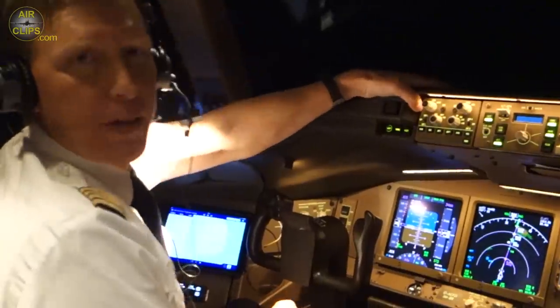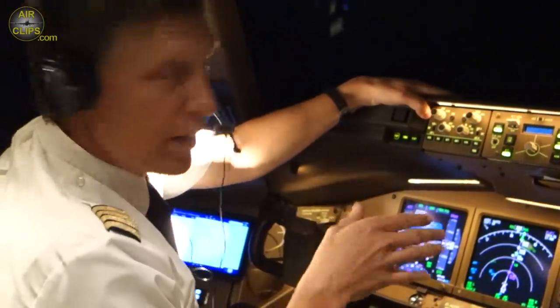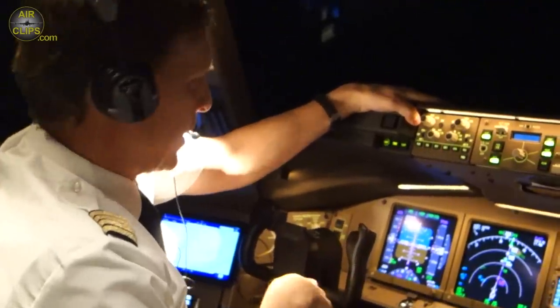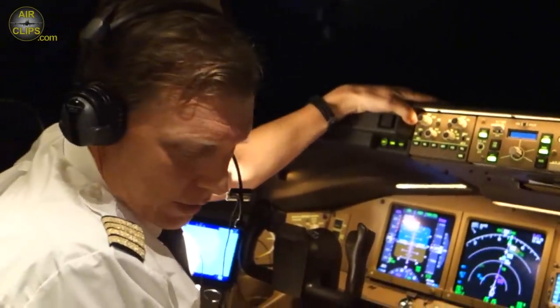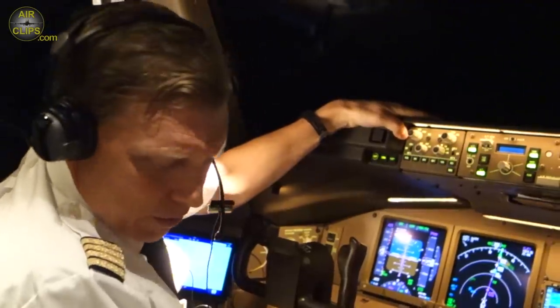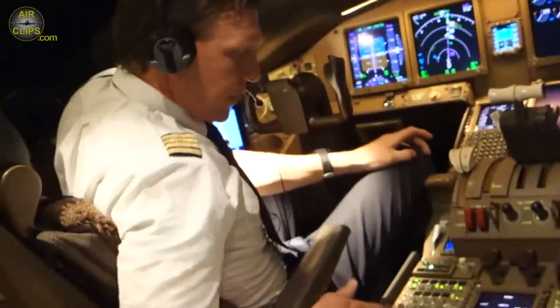Okay guys, we're heading towards the top of descent. That's where we start descending, leaving our cruising altitude, descending towards Incheon. And what we have additionally, we did show you some of the systems. Something that's really important for aviation is our weather radar. And we've got it down here.